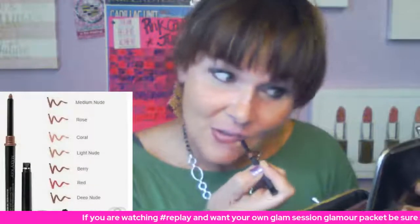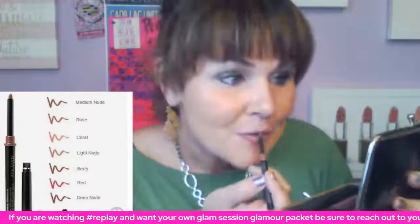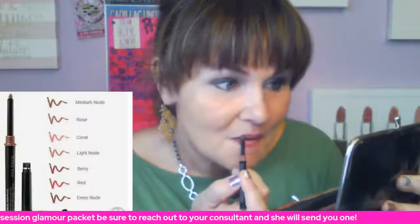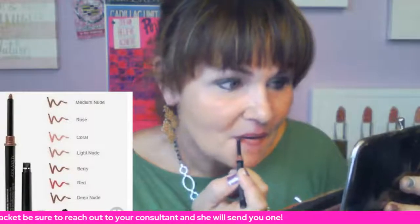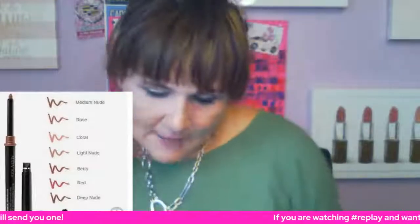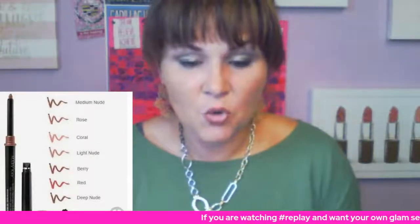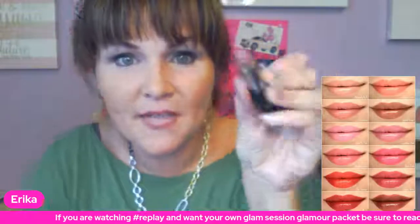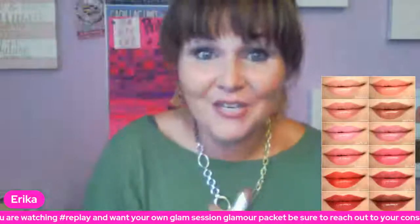Now, you can color in also. That would change the color. But it at least gives me some form, right, to my lips. See, I mean, that looks a little silly, but you could fill it in if you'd want to. But I'm going to actually fill in with this beautiful gel semi-shine color, which is called Rosewood. And that's the Rosewood color. So I'm going to fill it in with Rosewood.